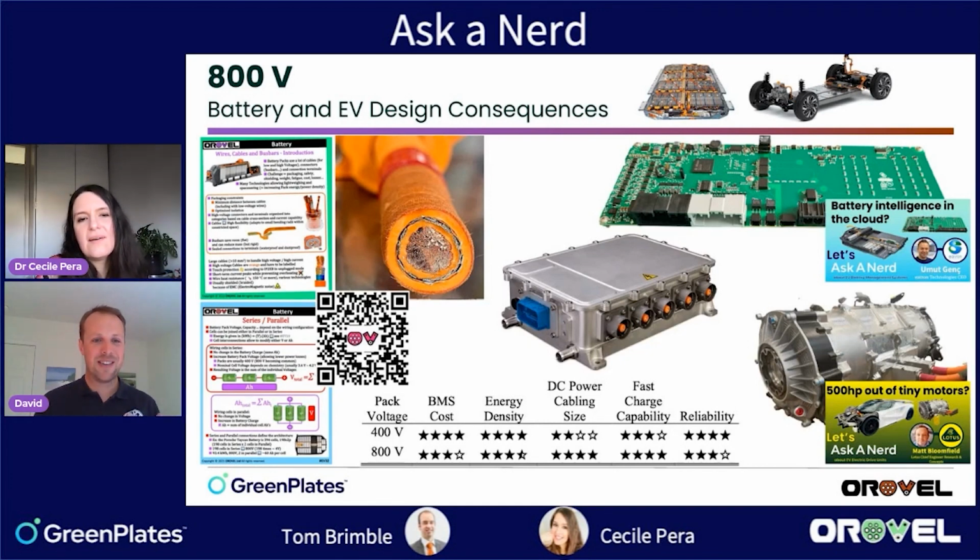There's not a big cost difference really for the battery. Again, I'm only really talking from the battery's perspective. Having an 800 volt battery is actually a bit more challenging. You've got to have more sensors. You've got to have more balancing circuits to keep all of the cells in balance. The savings off the bus bars and cables, they're not that dramatic.